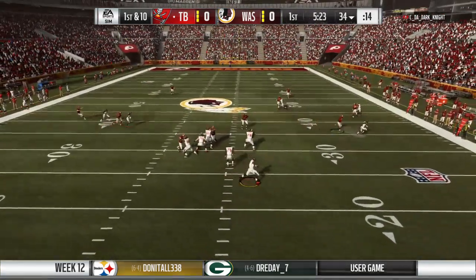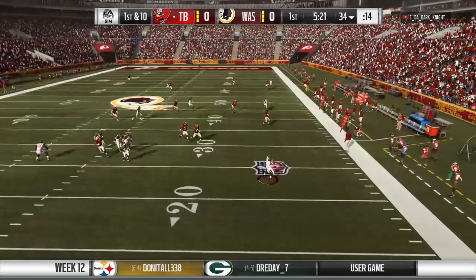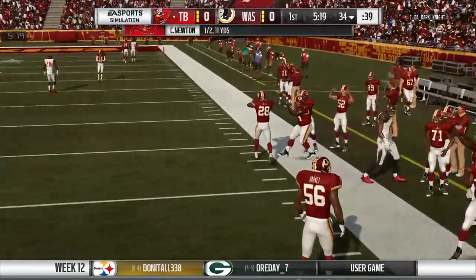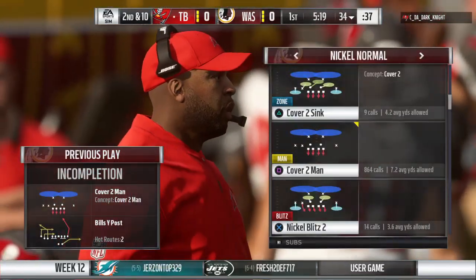Now a first down throw for Newton. Escaping the pressure right. Looking sideline, incomplete. Tyrell Williams was the intended target.